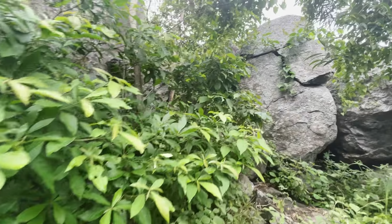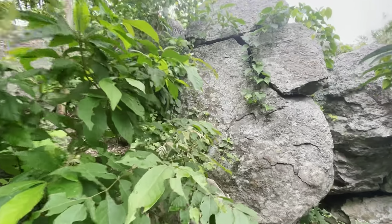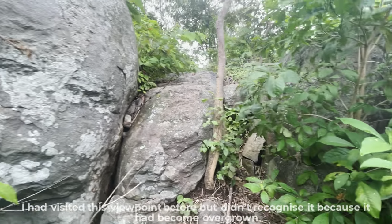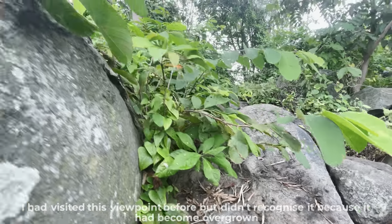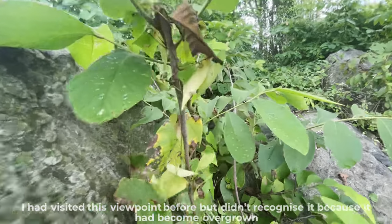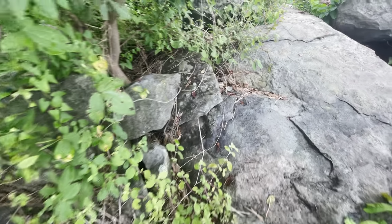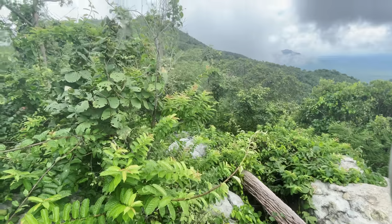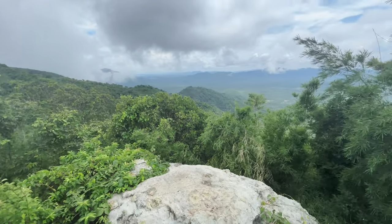So this, no, it's up to the viewpoint, I think. Was it signposted? It was, wasn't it? The undergrowth's a bit... I don't know if this was the viewpoint or not. I don't think this was it. It's nice up here anyway. Wow, look at that. Beautiful, look at that.